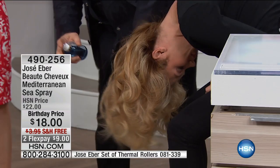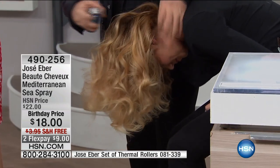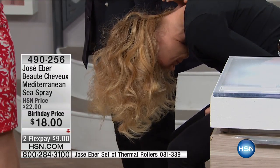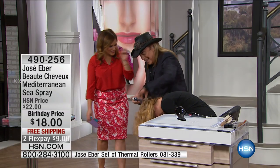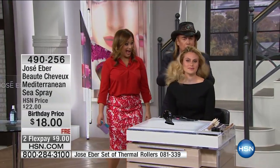It gives us texture. It creates an amazing texture. It gets definition. Oh my gosh, it smells so good, Jose. It smells like the ocean. I would spray this in my home. It smells so beautiful. Okay, now go back, and let's see what we have here.